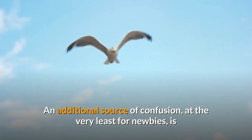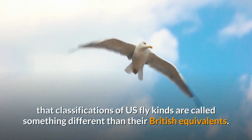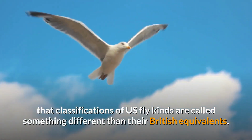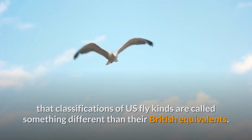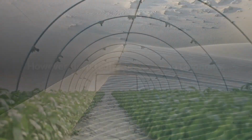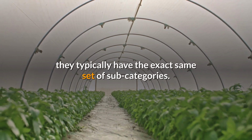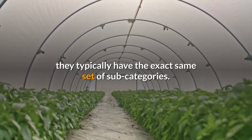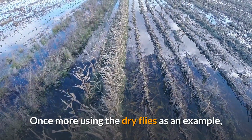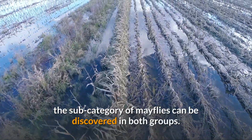An additional source of confusion, at the very least for newbies, is that classifications of US fly kinds are called something different than their British equivalents. As an example, what are called dry flies in the USA are merely called dries in the UK. However, despite the difference in taxonomy, they typically have the exact same set of subcategories. Once more, using the dry flies as an example, the subcategory of mayflies can be discovered in both groups.